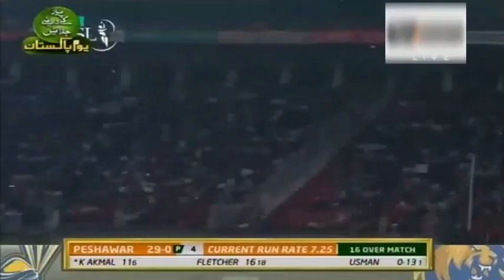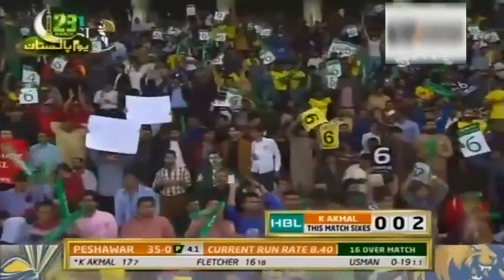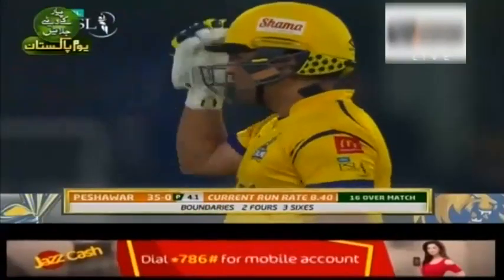Another one, that's a beauty. He's so dangerous. Once he gets going, he's very hard to stop. Akmal. Another 6. We've seen this before. Kamran Akmal, he nails this. The sound of the bat resounded through the stadium. And once he gets a start, he normally just goes big. He's such a massive 6-hitter that even in a 16-over game, he can really hurt you. Man in form, man Peshawar looking at.